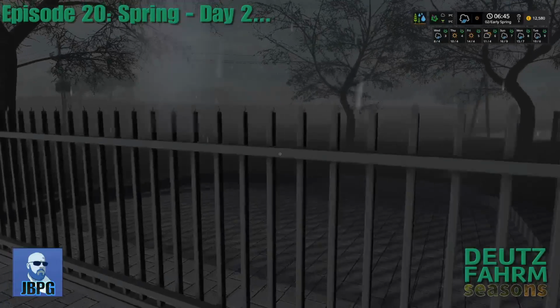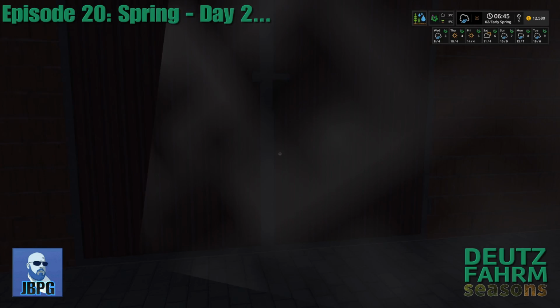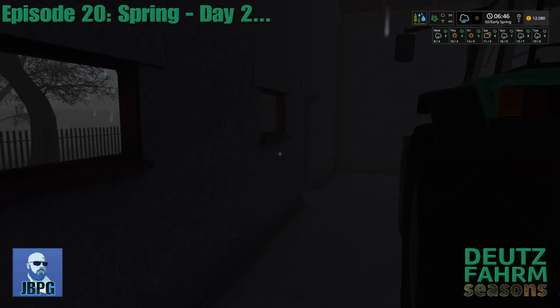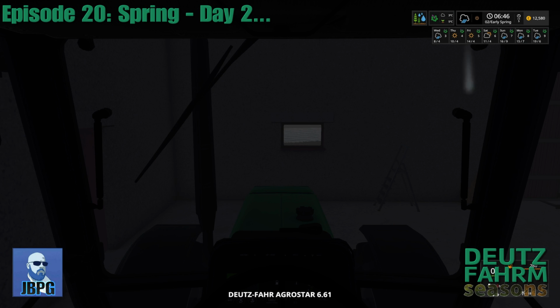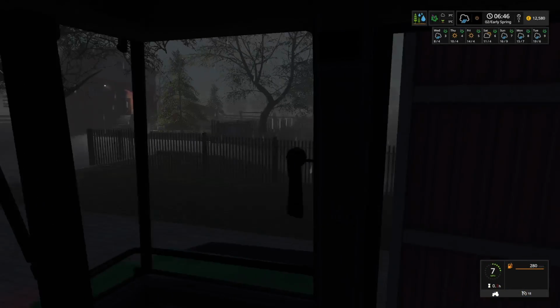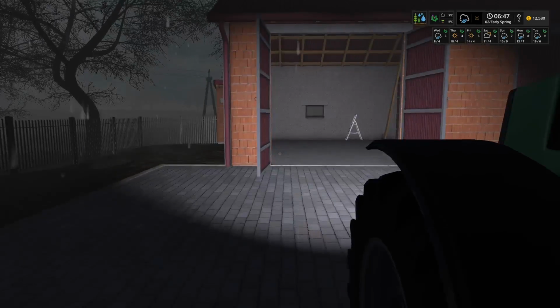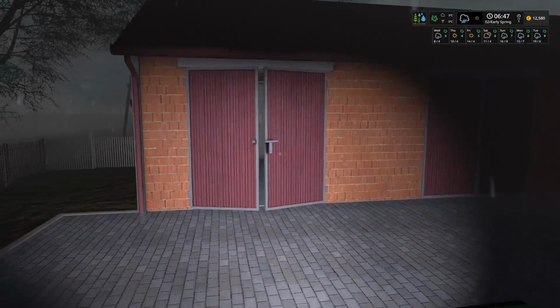Need to open up the gate. Let's open up the shed as well so we can get our AgroStar out and go and collect our pallets. Once again, it's a miserable start to the day. Lots and lots of rain everywhere, as you can see. There we go.